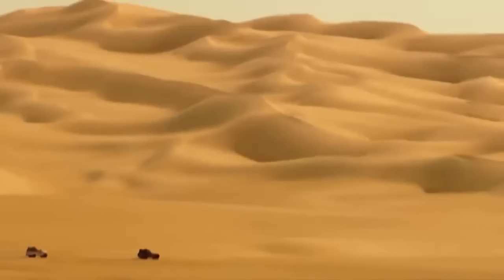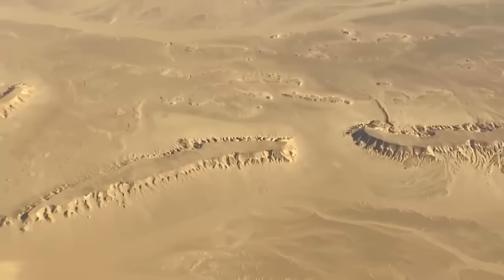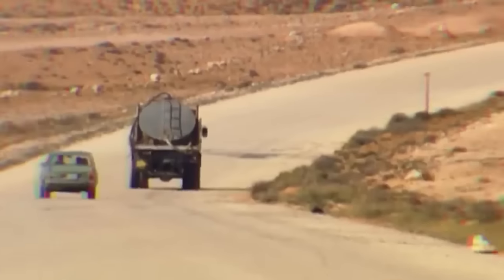The Middle East and North Africa are notorious for severe water scarcity. The lack of water resources of the region is the result of many factors such as harsh climate, intense temperature, high evaporation rates, and increased population growth. Libya is no exception in this regard.